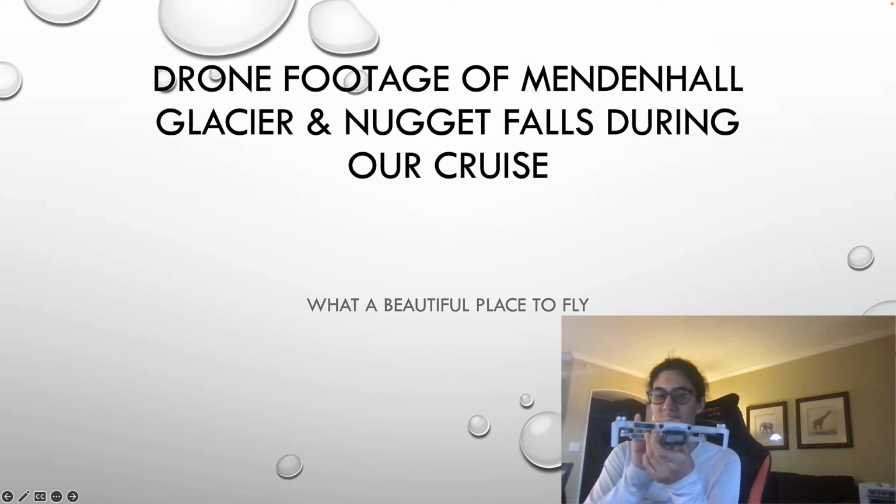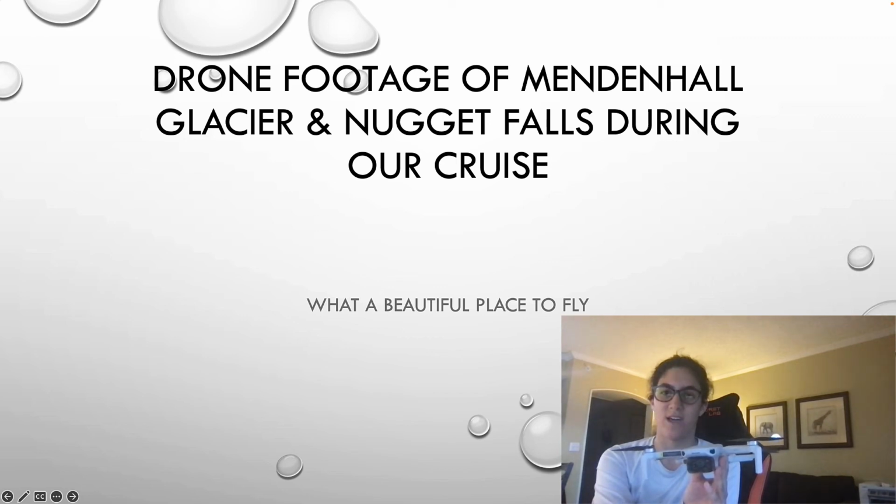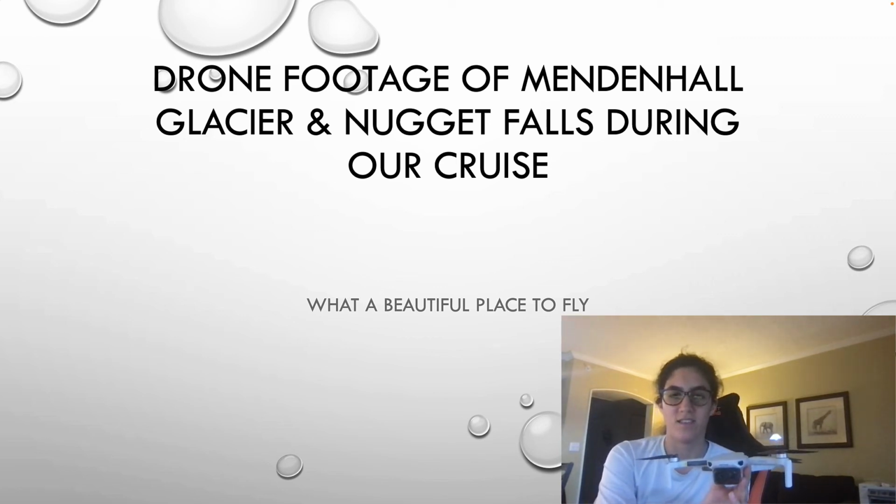So right here is our DJI Mini, the drone in question that we flew right by the falls and the glacier, so you can see all 4 points. It's a quadcopter, and this is our 4K camera that we use to catch amazing aerial photographs. Before we go any further, I just want to say that this place was an absolutely incredible place to fly. Mendenhall Glacier, right by Juneau, Alaska.